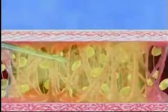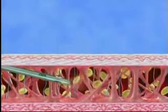Next, the fat is emulsified. So you're emulsifying the fat tissue, and that's the difference between liposelection and liposuction, is that step. You're emulsifying or you're liquefying the fat. So now you can go to the third part of the procedure, which is the evacuation of the fat with a suction, a non-traumatic suction.